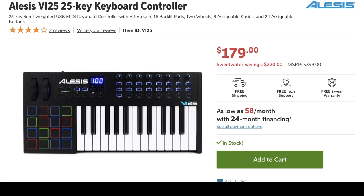And then we've got the Alesis VI-25, which is $179, and we love the Alesis for its full-size keys and its great drum pads at this price point, although it is a little bit bigger and not necessarily the best MIDI controller to travel with. It is compact enough though to fit in a small space for a minimalist, and it has a lot of cool features for the money.